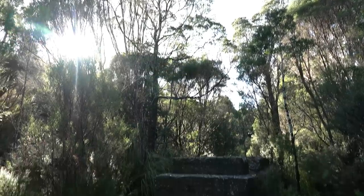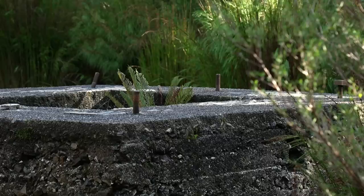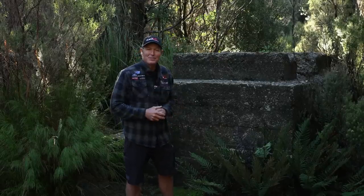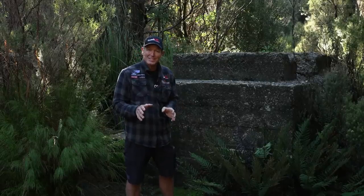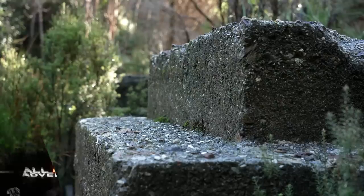So by the end of mid-1900, it was all but done and dusted. They'd realised that the ore was not profitable to get out of the hill. And down there, it's what's left of a town that used to thrive on a massive silver and lead mine.